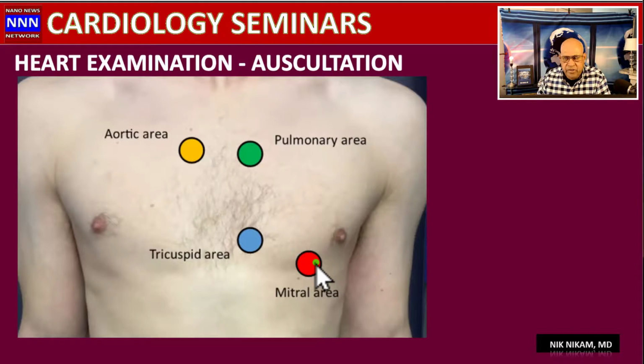If you are dealing with a patient with pulmonary hypertension who has elevated pulmonary artery and right ventricular pressure, then you're going to hear a murmur in the left second intercostal space, and this murmur may change with respirations. So those are the four main areas as far as cardiac auscultation is concerned.